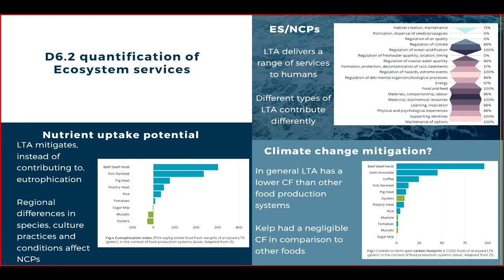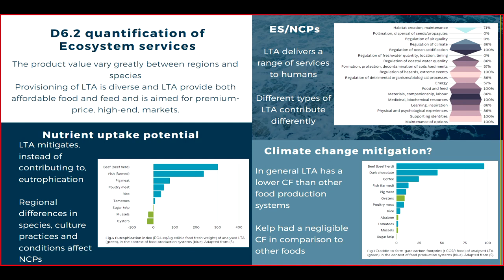We also looked into provisioning, and we could see that the product value of LTA products vary greatly between regions and species. And we could see that provisioning of LTA products is very diverse, and that LTA provide both affordable food and feed products, but also that some of the products are aimed for premium price high-end markets. So there's a range and a great diversity in terms of this service.